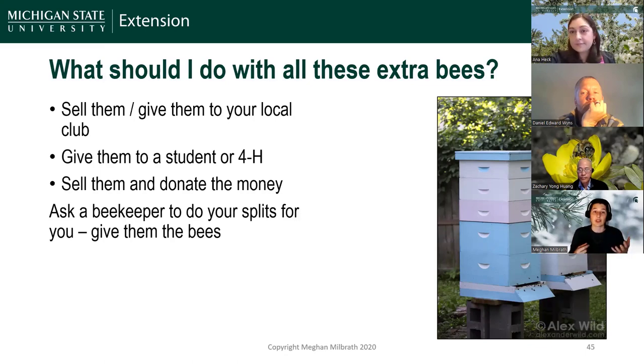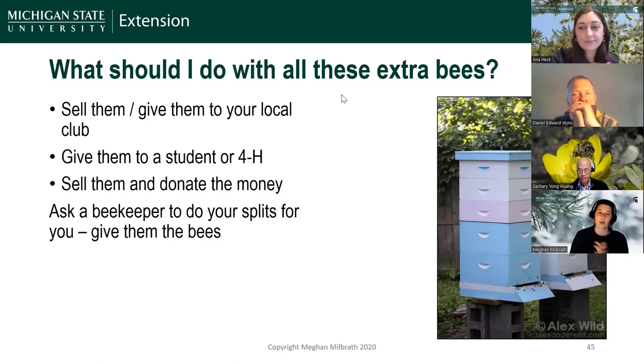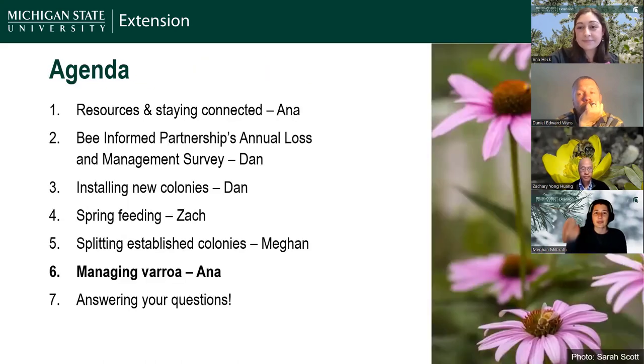The issue we have in Michigan is we have a boatload of hobbyists purchasing bees from out of state. So if we can have this excess of bees meet this demand for bees, that would be just lovely. And if you have questions about who needs them, we have 4-H, we have veterinary students, we've got veteran programs, we've got lots of people who would love to have your bees. And if you walk into your bee club and say, I have a really healthy overwintered nuc with local bees, I'm sure you would have no problem getting rid of them. And if you don't need the money for selling them, you can always donate it to our programs.